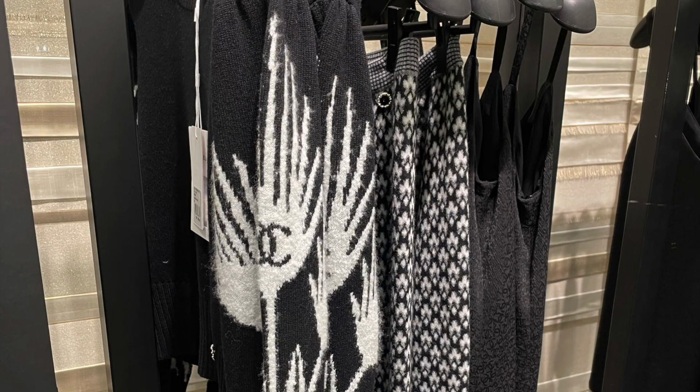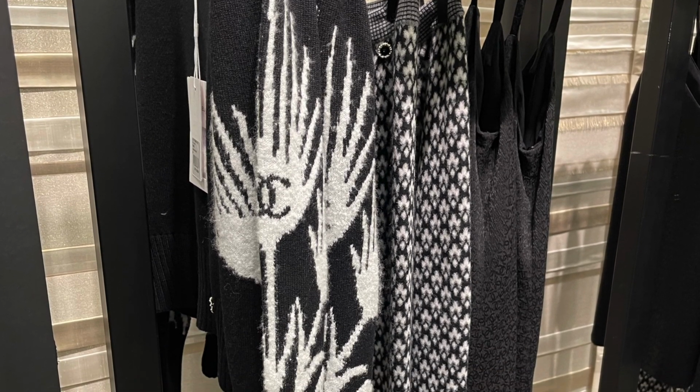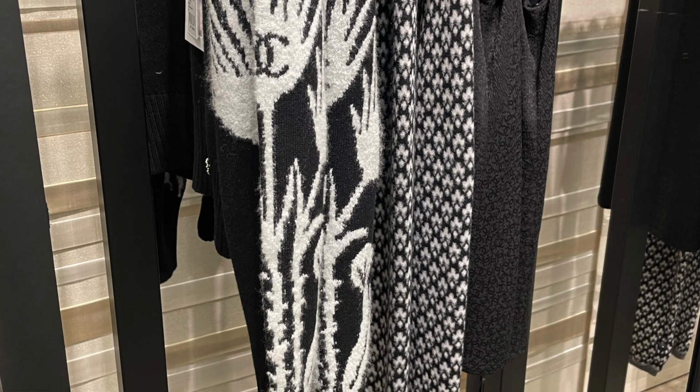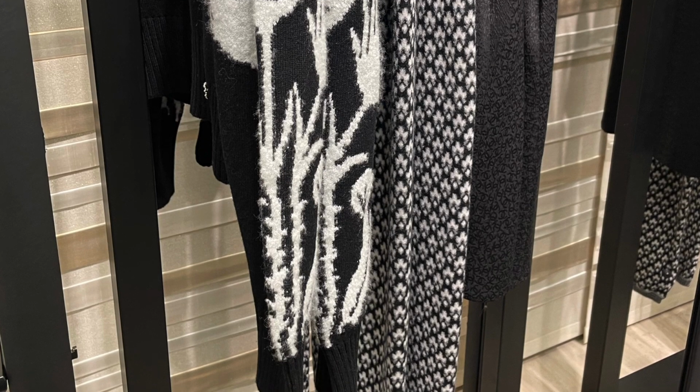And oh my gosh, they actually have the 21K Métier d'Art sweaters, the crop sweaters that were on the runway, in black. I actually tried on the white. I really do like the white, but I'm kind of thinking, oh my gosh, I maybe should have taken advantage of the fact that I was in Paris and you could pick it up in black.